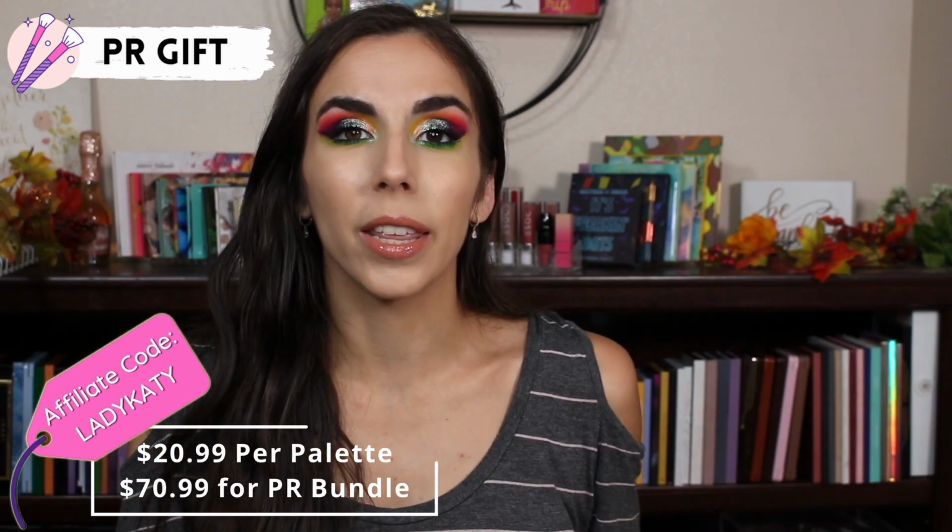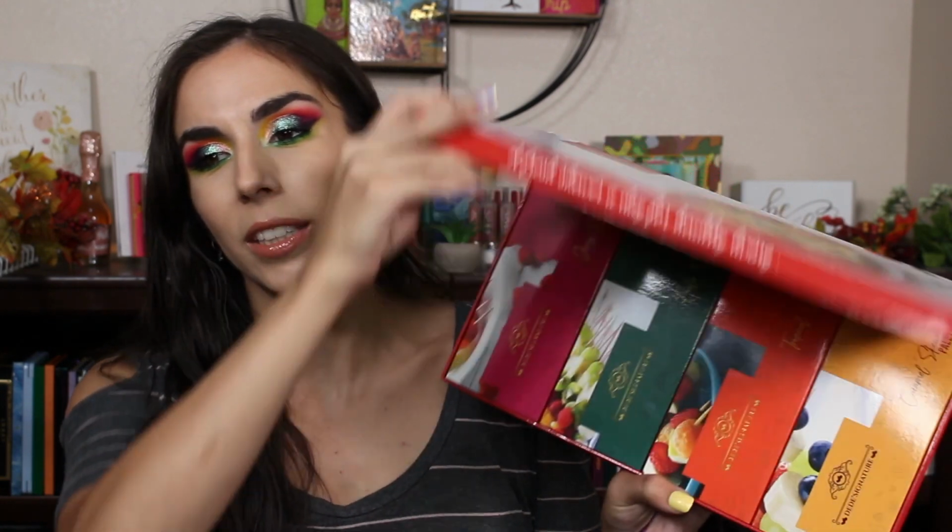She sent me the whole bundle, and you can buy these individually or as a bundle. And if you get it as a bundle, I believe you get it like this. So a really cute presentation, really cute box, and then you open it up and you have all four palettes laid out here. We have the Juicy Skewer, the Exotic Skewer, the Tropical Skewer, and the Caramel Skewer.